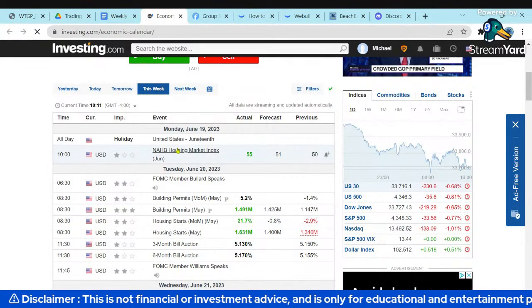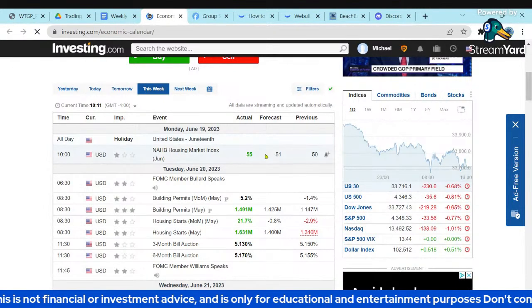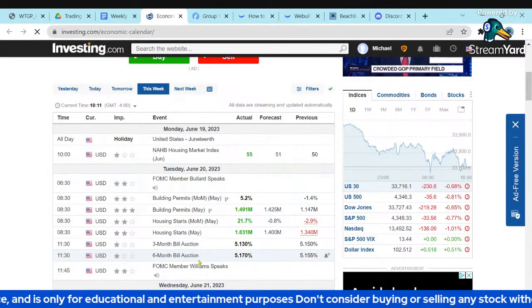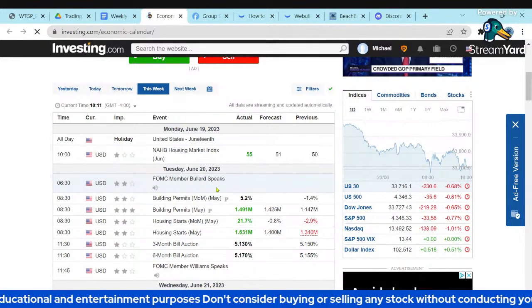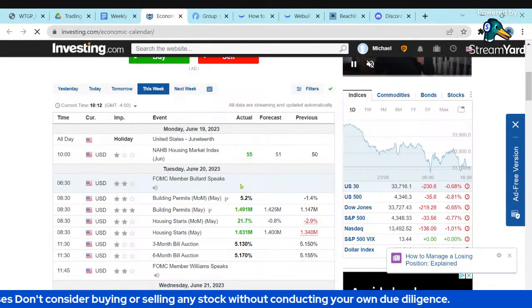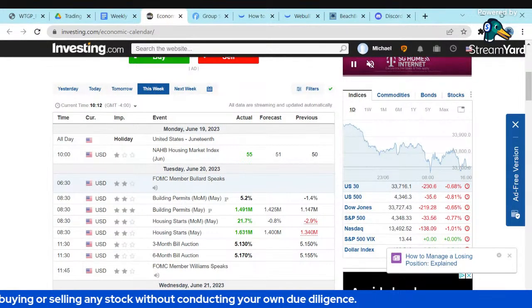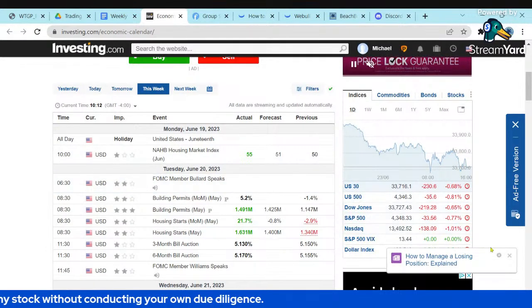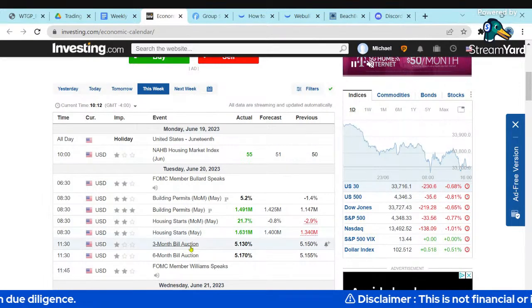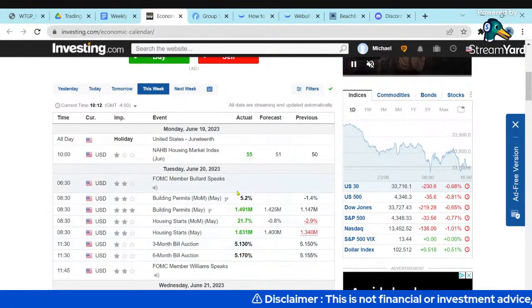So again, Monday was the holiday, the Juneteenth holiday. So we had the shortened week. We had a lot of the FOMC presidents talking. We're going to continue to get these FOMC members talking. Some more hawkish, some more dovish. Again, that caused a little bit of volatility, but I don't think the market's paying a whole lot of attention. I think we pretty much know what their stance in general is.